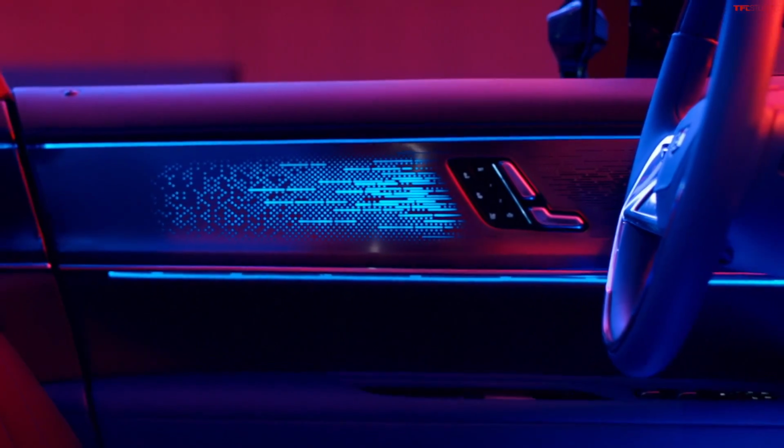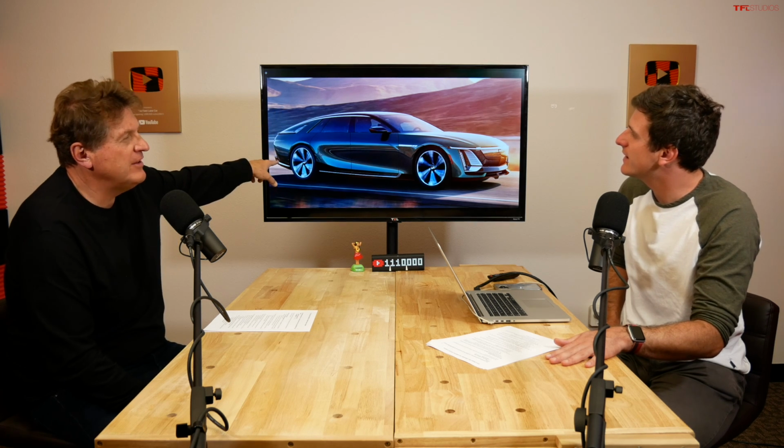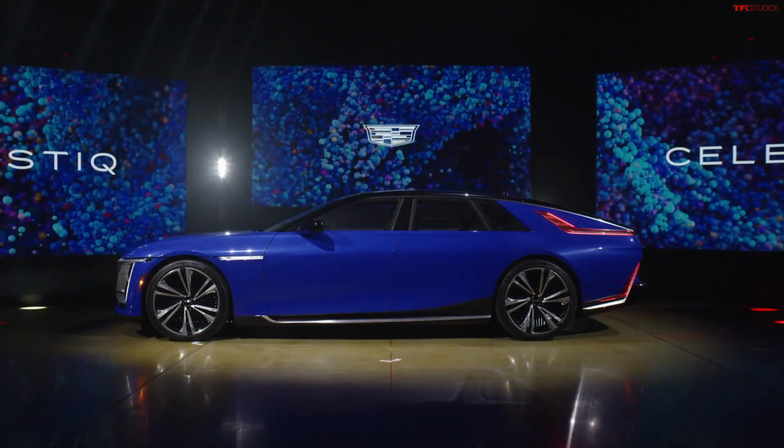All right, let me ask you this. I'm pointing to the picture here. What is this back end? Yeah, you know what that reminds me of? Jensen Interceptor. I was just thinking that, but not as good. I don't think they nailed it quite as well, especially from the rear. It's just kind of an odd-looking beast. Jensen Interceptor 3, Tommy. Yeah, it's kind of an odd-looking duck from the back. The front is beautiful, though.